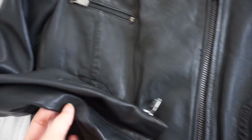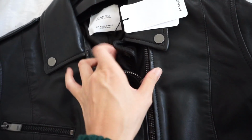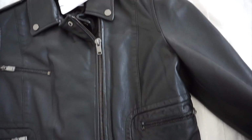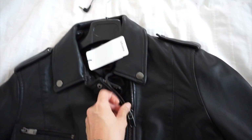I just love this jacket, but the thing is, it's too long on me and a little bit too big. I think I should have gone with the extra small. But unfortunately, they are sold out of this style online now. So I'm probably gonna return this.